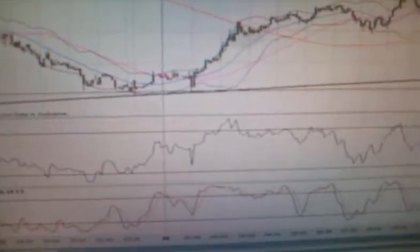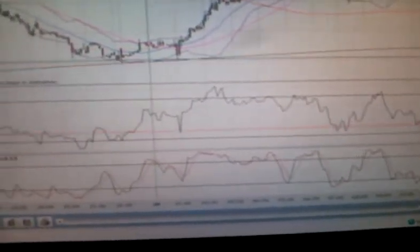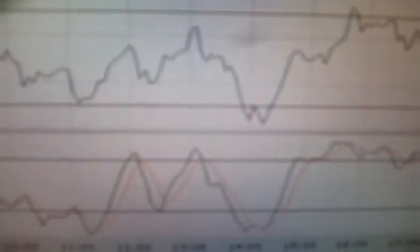Well, I got it drawn twice because I did it on the 5-minute. You can see like it tags it there, it tags it there. And I love third contacts. Look, it tags it right there. No signal to buy it on the momentum oscillators. If we scroll ahead, you can just wait for the 4th contact. There's the 4th contact. You can see how it toys with the trend line.